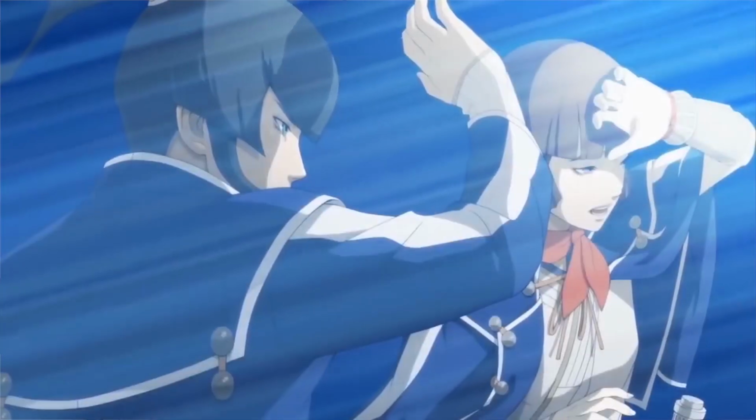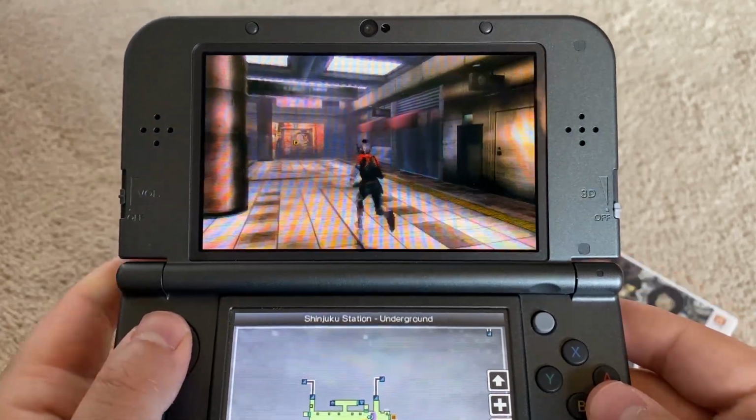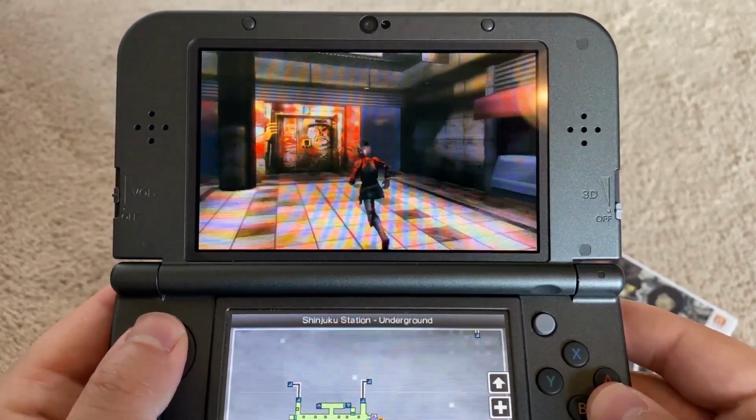So Tokyo is underground. I'm about 25 hours in and I don't really know where the story is going to go, but it definitely has me hooked and I'm really enjoying this game so far. I highly recommend it. This is another one where I don't know if it's getting kind of expensive these days. All the 3DS RPGs are getting kind of up there in price.